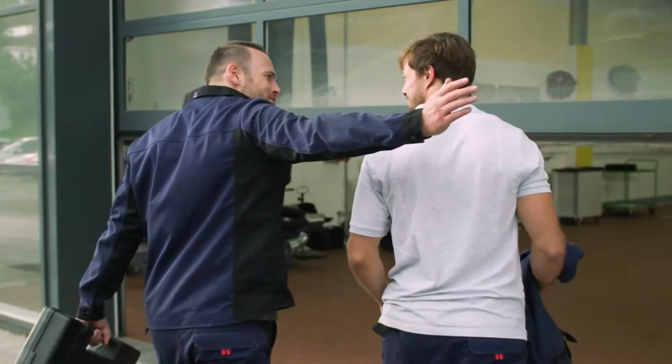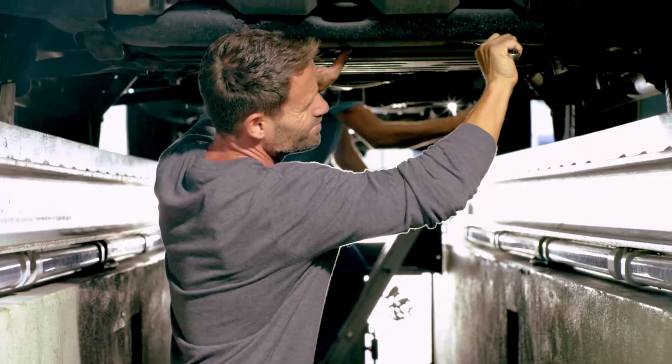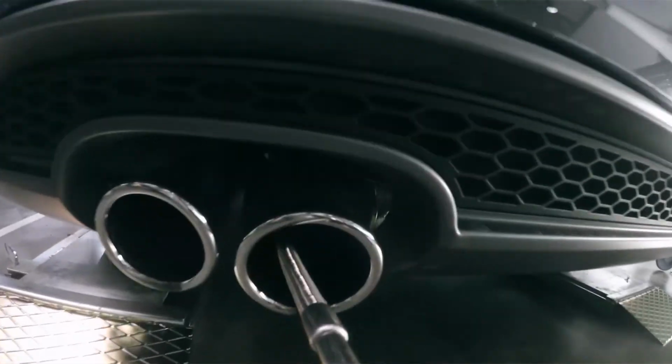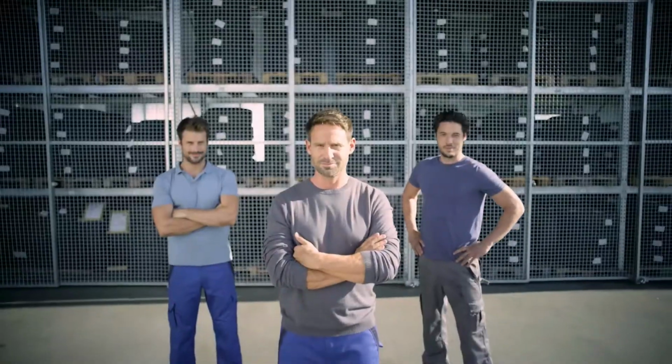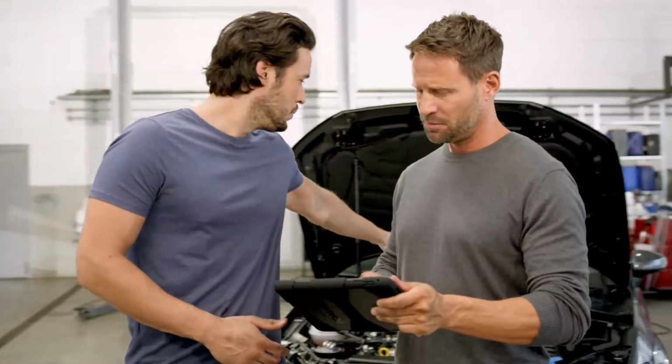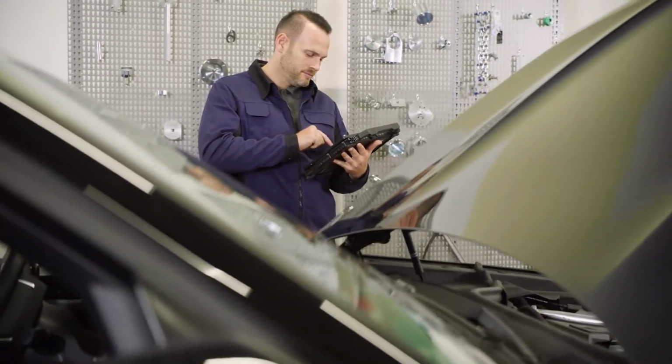We all strive for the same thing, right? Exactly. Getting our customers' cars back on the road as quickly as possible. In order to achieve this, we need great planning by genuine workshop heroes. And they, in turn, need the perfect overview.